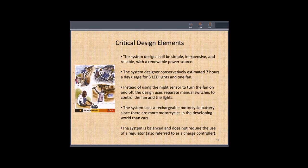So instead of using a sensor to turn the fan on and off, they used manual switches. At first we thought, well, we'll have it turn on and off automatically, but that's really too hard, and it's hard to get people used to that. And you know what? Even in the developing world where I've worked, if there's a way to override the system, people will do it. So you have to think about that too.